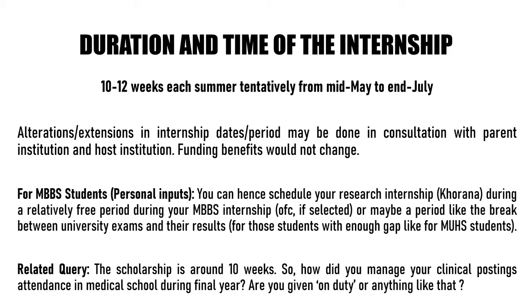So it's 10 to 12 weeks each summer. And again, the summer is not the Indian summer, but the summer of the US, that is from mid-May to end July. Alterations and extensions in the internship dates may be done in consultation with the parent and the host institution.